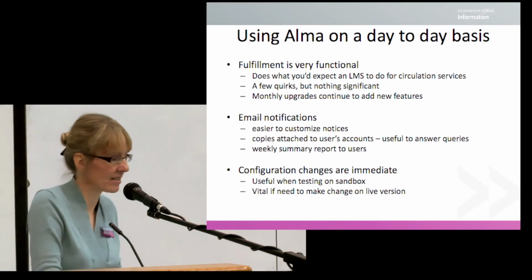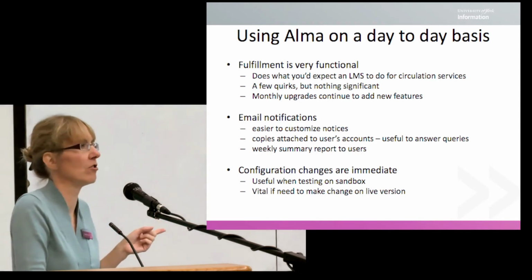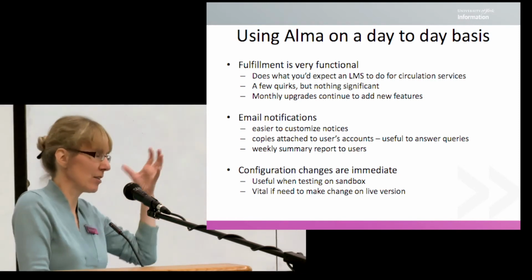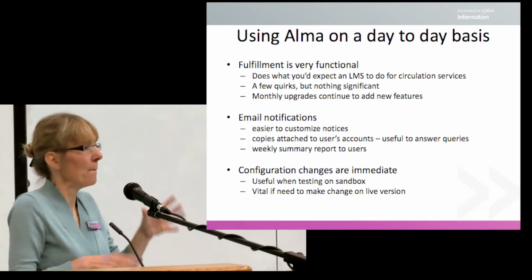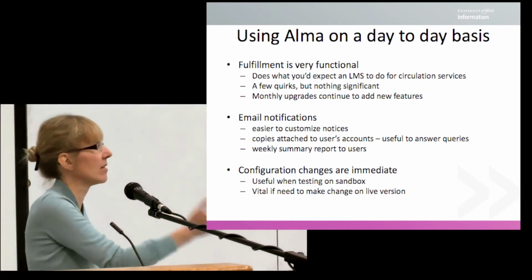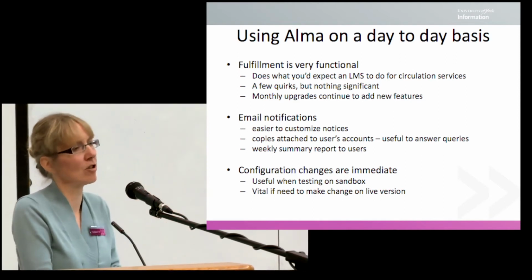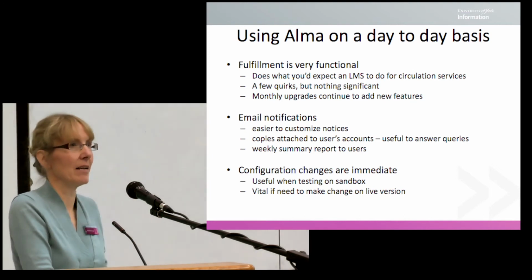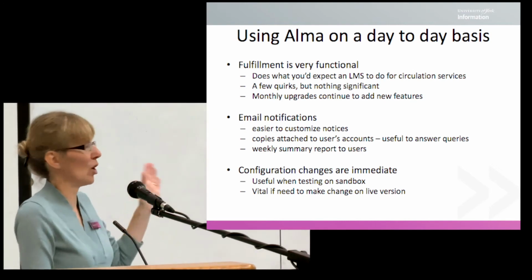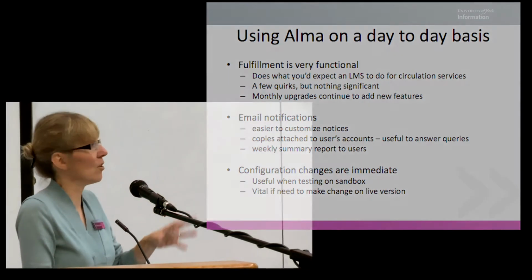So that's really nice. And the other thing is configuration changes. If you go through the configuration training, it does take some getting your head round, I have to admit. But if you make a change, it's immediate. I know on Aleph I'd have to ask Kingsley, can you restart the server? Can you drop a table? Can you do all this? With the configuration changes on Alma, it's immediate. But it is vital to do all your testing on the sandbox. We have a premium sandbox, which is really useful, because any changes you make go live immediately, so you need to make sure you're confident in what you're changing.